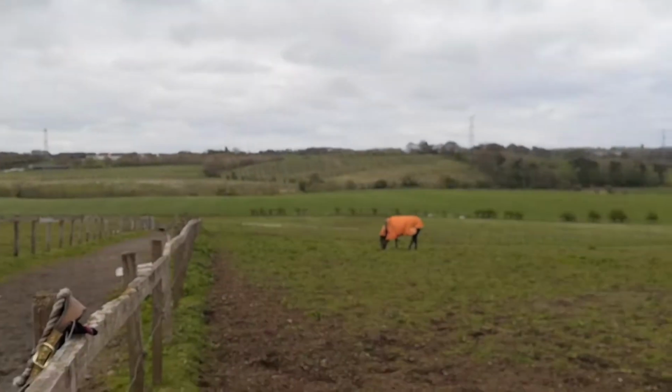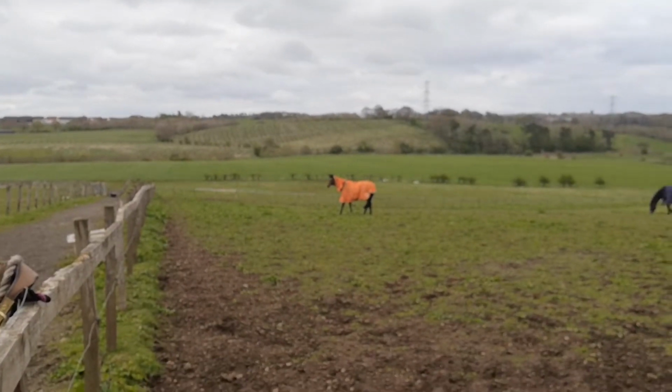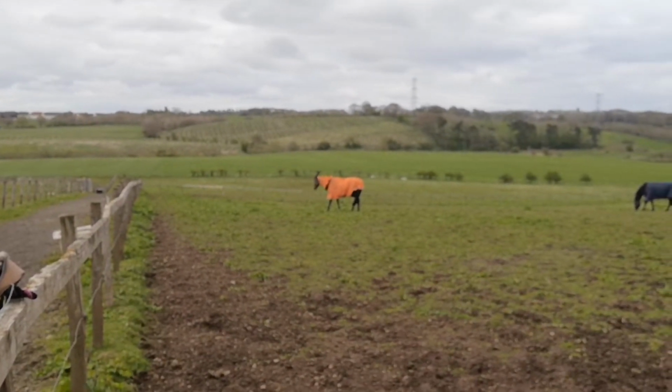Here he is in the field. Can we see him? There he is in the orange rug. Aren't you, Nelson? Yeah, in the orange rug, so I can find him easily. Actually, I wanted a purple one, but it was too big, so we got the orange one, but it's quite good. I can see him when I'm driving down the road to the yard. I can be like, there's Nelson in the field, so it's pretty good.